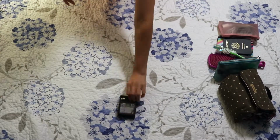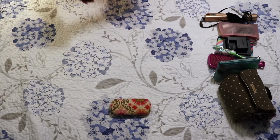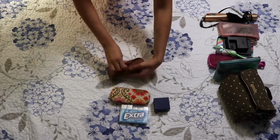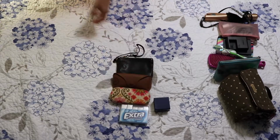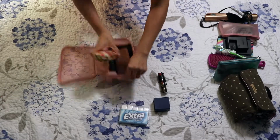My camera's battery charger, my straightener, my glasses, some jewelry, gum, sunglasses, and my wallet, and a pepper spray, and putting everything into a smaller packing cube.